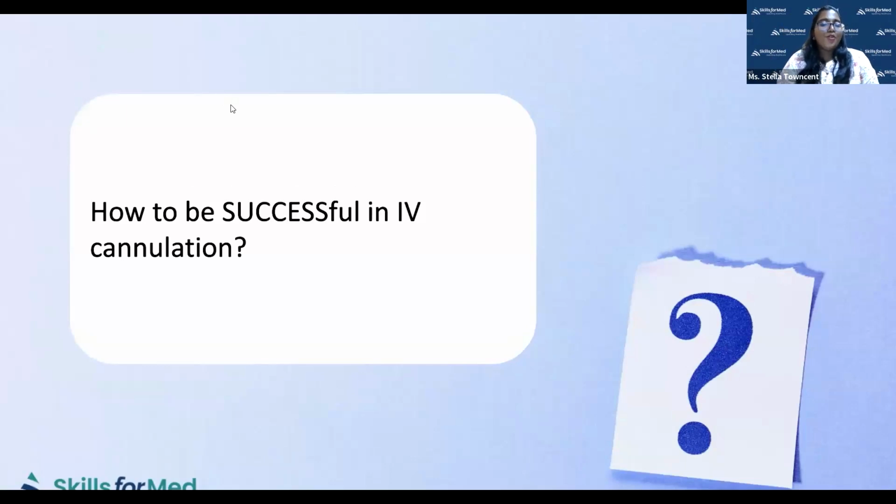Okay, doctor. How to be successful in IV cannulation? I think there's a reason you put SUCCESS in capital letters. Yes. I think success again is a mnemonic, but it's a very useful one. Again, as I told you, when I was learning to do IV cannulation, when I was a house surgeon, I did not even know which needle to use, these things were not taught to me, and we made so many mistakes, and actually the patient suffered. So this is a very, very useful mnemonic.